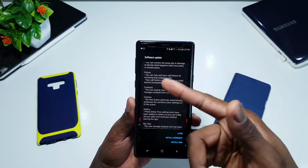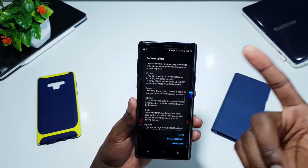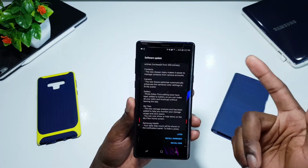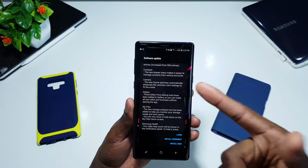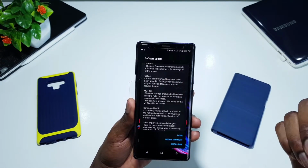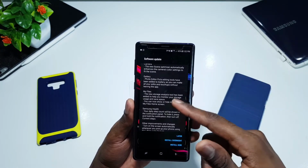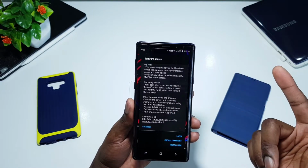That's okay. The phone, you can now sort your call history by incoming and outgoing calls, okay? Contacts, the camera, new Scene Optimizer. That's great because I love using this Scene Optimizer. It's really good. You guys got to turn it on. The gallery, Photo Editor Pro. Okay, Pro. We got a Pro edition. That's nice. My Files, Samsung Health, and other improvements.